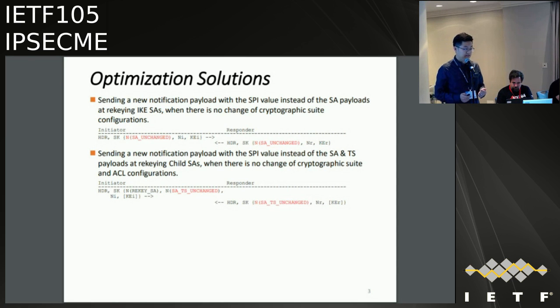So our optimization solution is very easy. When rekeying the IKE SA, we do not need to transmit the SA payloads. We just need to send our new notification payload with a new SPI. And for rekeying child SAs, it's similar. We don't need to transmit SA and TS payloads. We just transmit our new notification payload with the SPI.